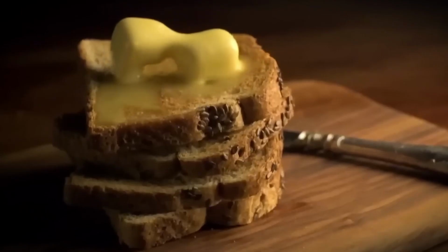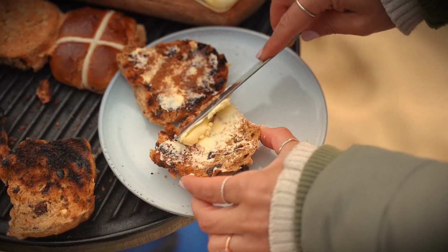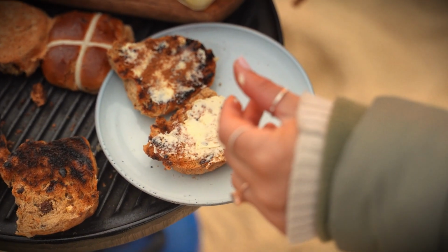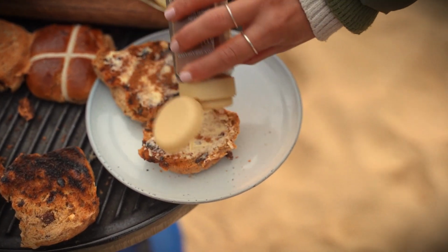From fresh milk to golden blocks of creamy perfection, the butter-making process is a blend of tradition, innovation, and care. The next time you spread butter on toast or cook it with your favorite recipe, remember the incredible journey from farm to table that ensures its rich flavor and quality.